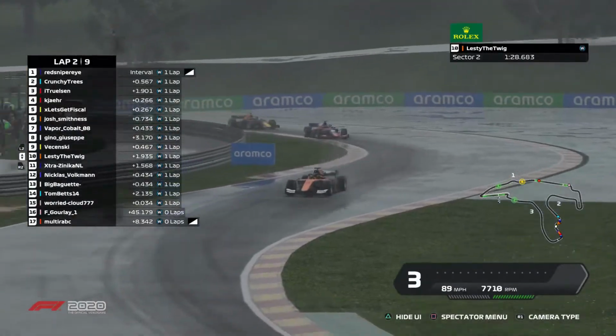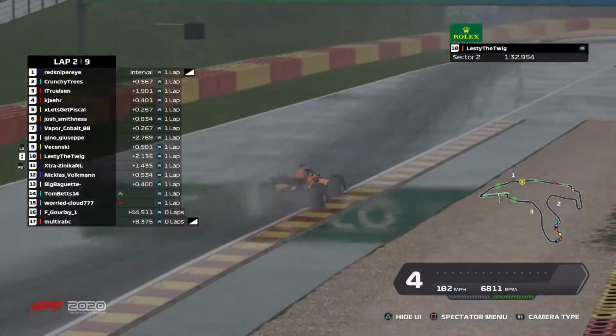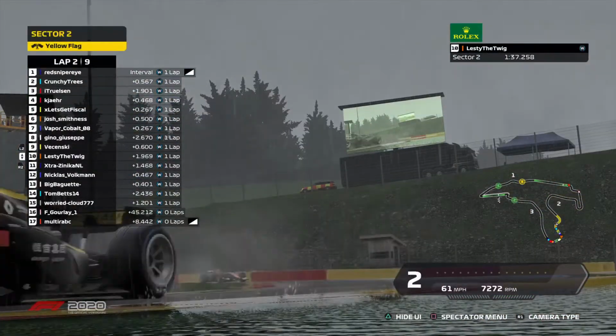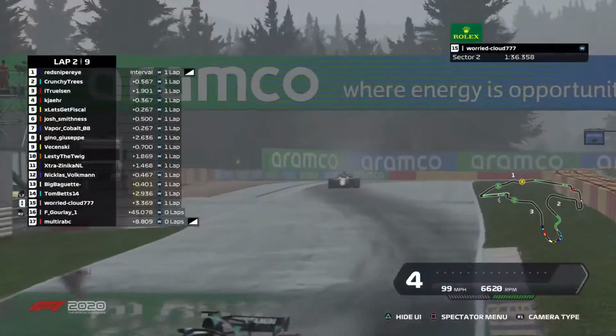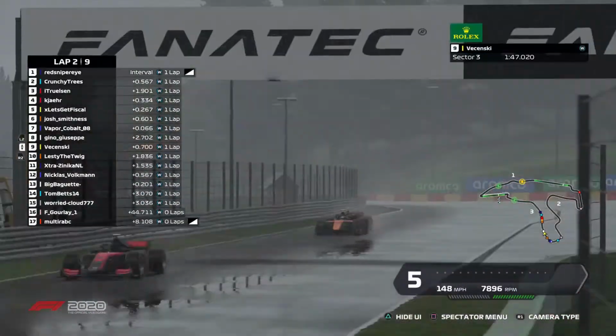And Leslie the Twig already making himself kind of known here. He's moved up from the back of the grid into 10th. Nice work from him. Meanwhile, it looks like another yellow flag. That might have been Worry Cloud again. I'll have to take a look. Let's see.